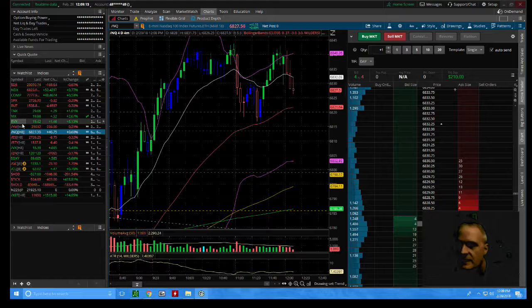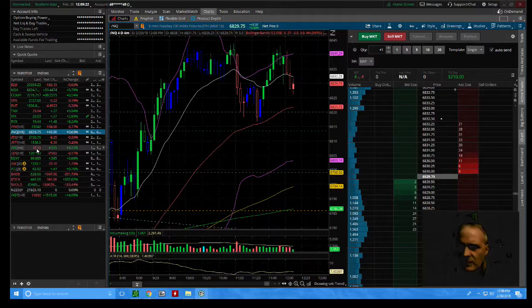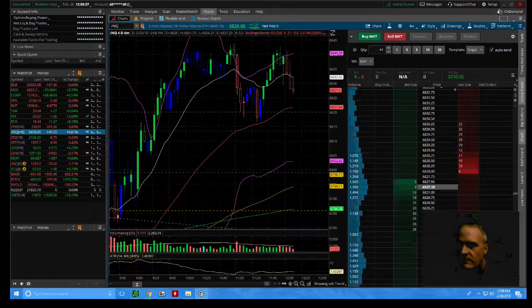VIX volatility on the Russell has also come in. Volatility futures, I think, are about where they were trading. I don't remember the exact figures that we were looking at. As far as the futures themselves, the mini Dow futures are down 200. The mini Nasdaq is up 0.6%. The mini S&Ps are down 0.3%, and the mini Russell's down between 0.4 and 0.5%.